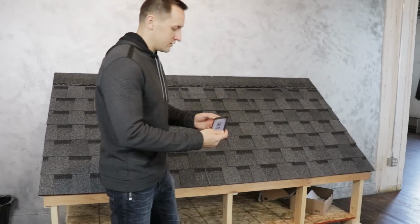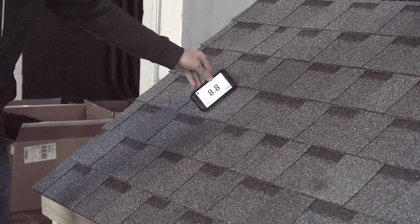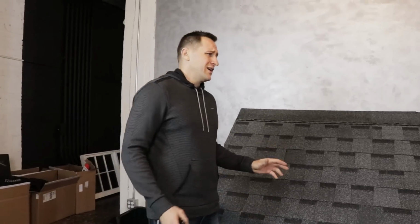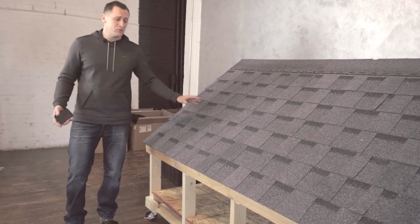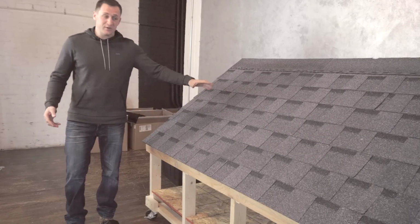So I have here a pitch gauge. It's about a 9/12 roof, depending where you put it. 9/12, it's just above, it's not 12/12 obviously, but it's already considered not to be a walkable roof. For many people it cuts at 8/12. So I'm just gonna jump on it and see how it feels.